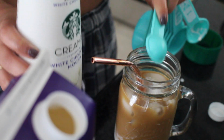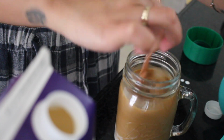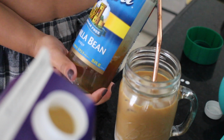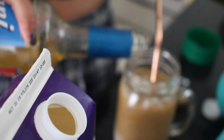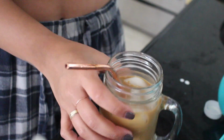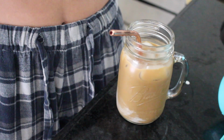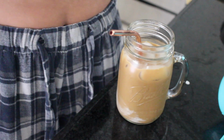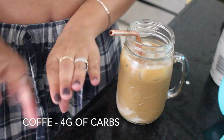And this is the white chocolate mocha creamer, the Starbucks brand. Mix that up. And then I'm gonna use some sugar-free vanilla bean syrup. I put a very small amount of this because this has lots of flavor even though it's sugar-free. Yum. Okay, it's perfect. So now I'm gonna go ahead and drink this while I start to film my videos. This coffee was probably 3 grams of carbs, this is 0, and I have to do the math. I'll do the math and I'll put it under here somewhere.